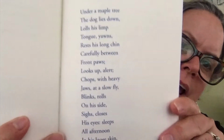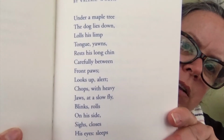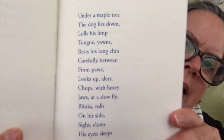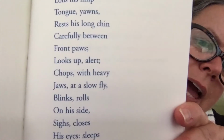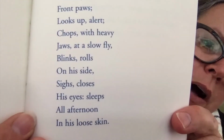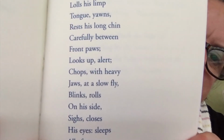We're going to look back at the poem Dog today. And you know that there are lines in this, and the lines sometimes end with no punctuation, sometimes they end with a comma, sometimes they end with other punctuation like periods or semicolons. Those things inform us how to read a poem.